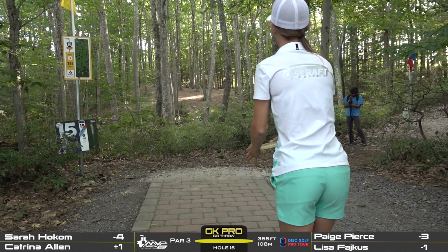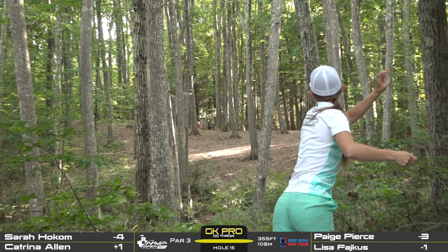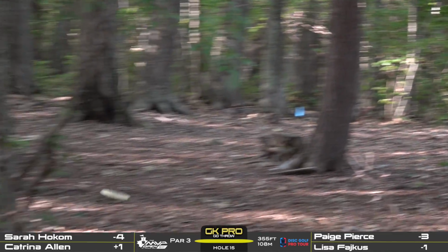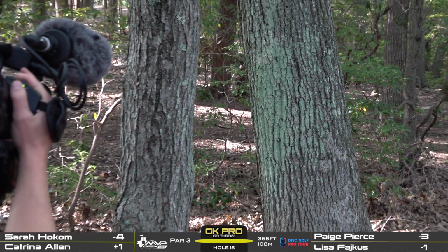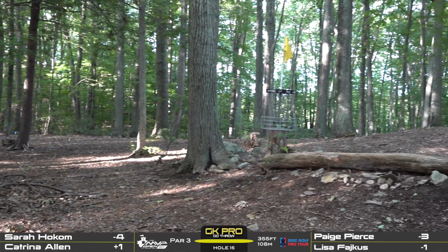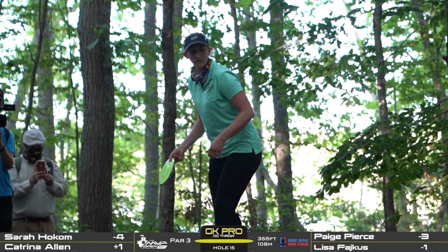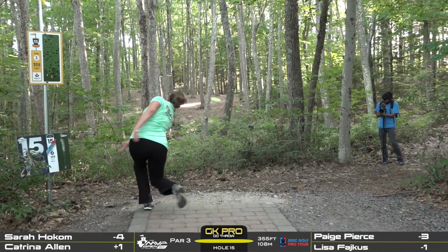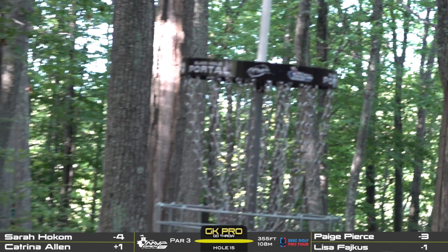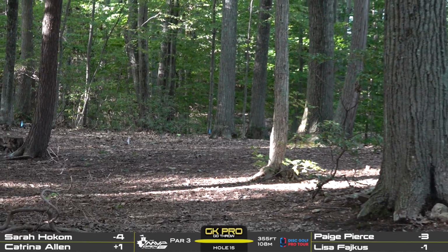Paige going Buzz. Ooh. Misses a little right as well, but wow, she's still inside the circle or close to it, and she'll have a look for birdie from the back side. I'm throwing a Relay, looking for a little bit of a flex. Threw it a little bit high, so it faded out to the right, just at the edge of circle 2.